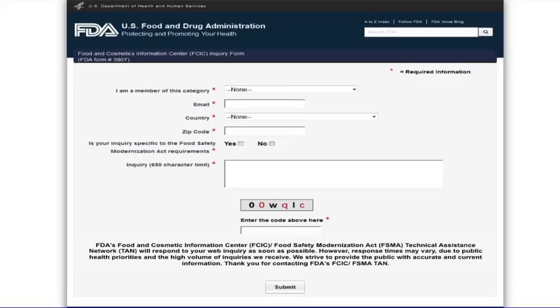Now here it's important: is your inquiry specific to the Food Safety Modernization Act? If you press no, then the web form will take you down our general section of SMEs talking about nutritional labeling, that type of thing. But if you say yes, then we'll actually go to the next screen that will ask about which rule you have a question. The inquiry, this is where you would actually type your question. We've had to increase the character size because we really want people to provide the details behind their question. That makes it easier for our subject matter experts.